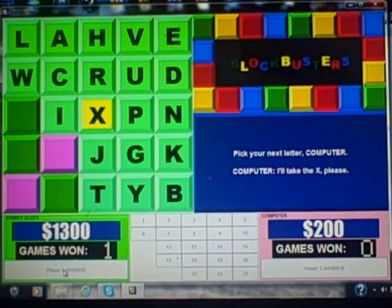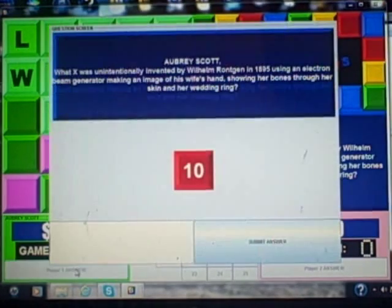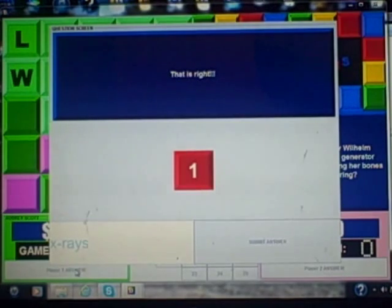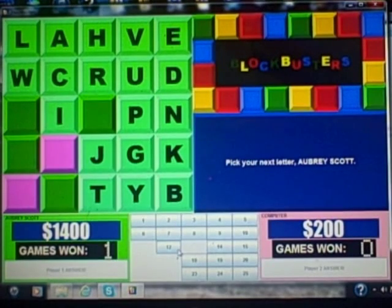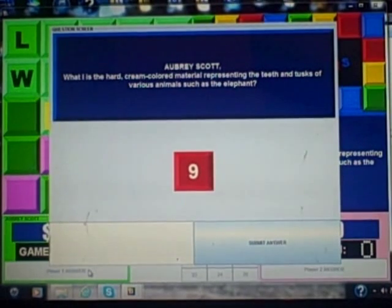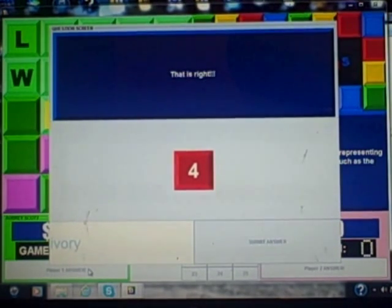Oh, well. Letter X. Okay, hands on the buzzers. What X was unintentionally invented by Wilhelm Röntgen in 1895 using an electron beam generator, making an image of his wife's hand showing her bones through her skin and her wedding ring? X-rays. Got it right. Okay, I'm gonna go with the letter I. What I is the hard cream-colored material representing the teeth and tusks of various animals, such as the elephant? Ivory. That's right.